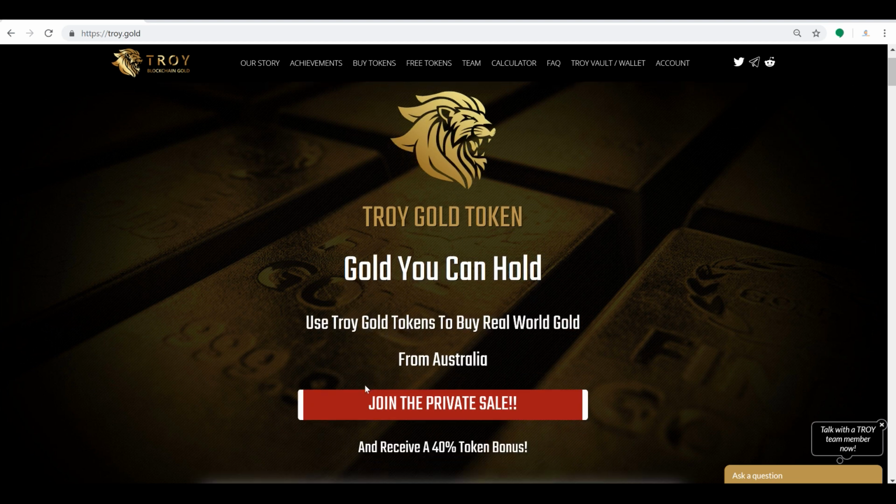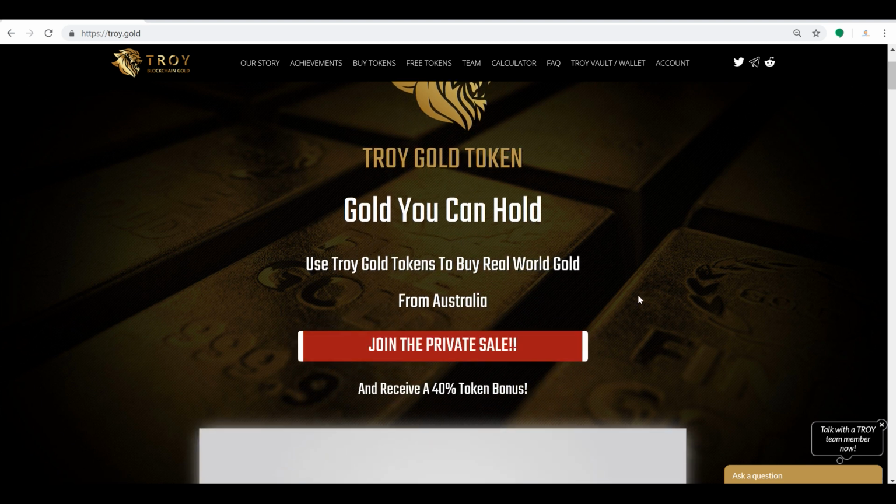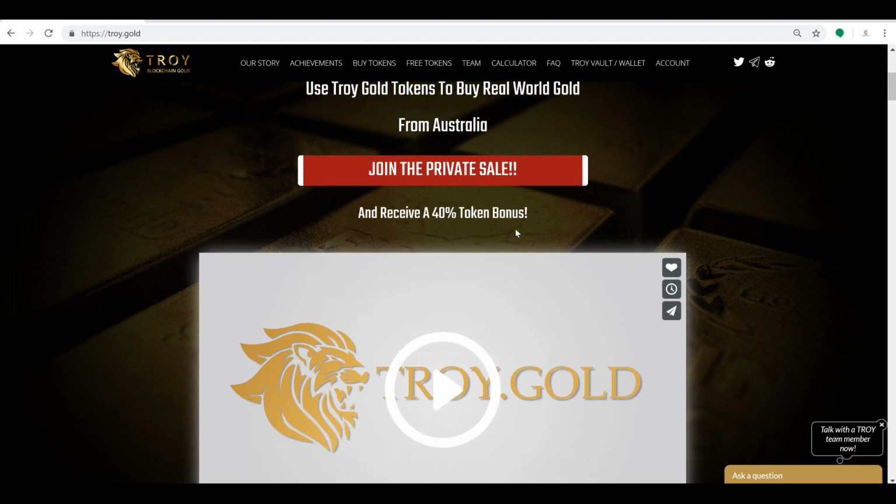Right now there is a pretty sweet private sale going on. You receive a 40% token bonus. One thing to keep in mind is that once everything is mined out on their 20,000 ounce contract, the purchasers of the pre-sale will be able to exchange their tokens for the physical gold at a 40% bonus, since you're getting the 40% token bonus right now. If you like what you see with this project, I would absolutely jump into the private pre-sale, because why not get a 40% bonus?